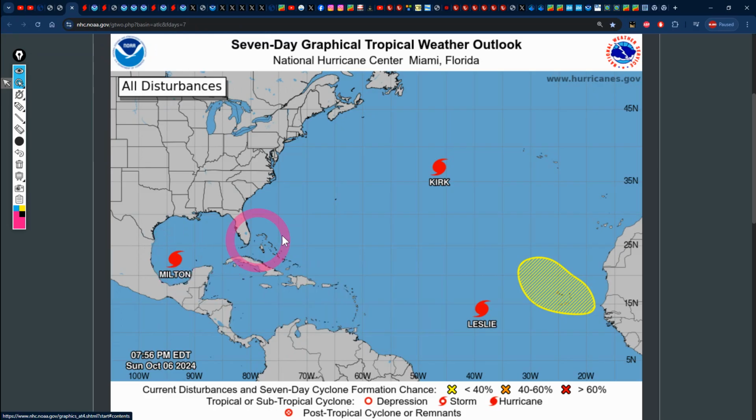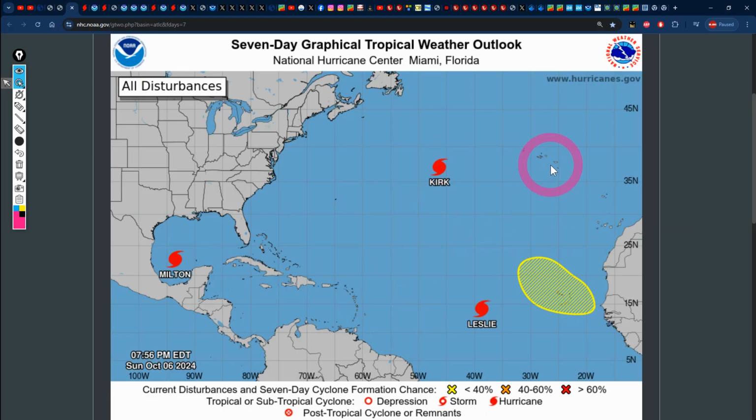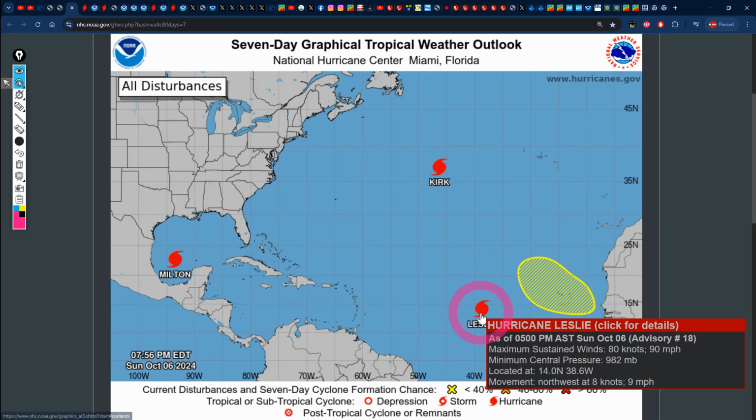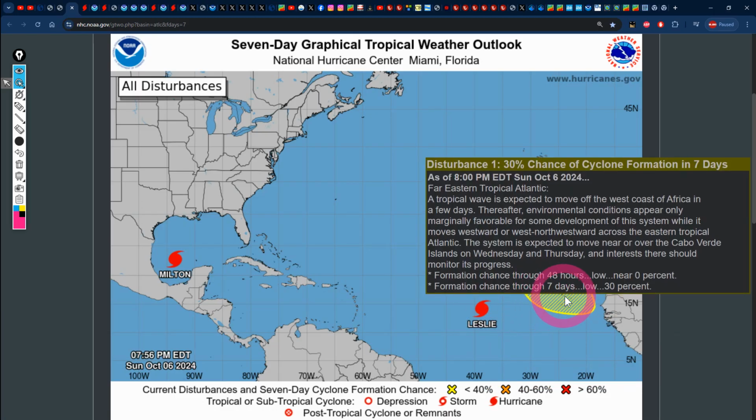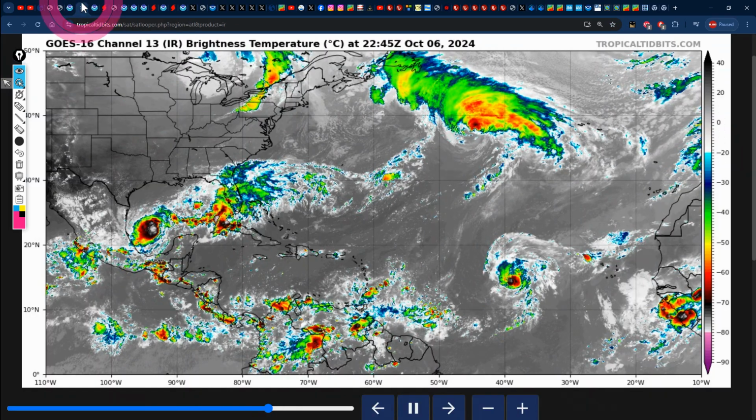We still have Hurricane Kirk to the west of the Azores Islands. We still have Hurricane Leslie across the central portions of the main development region. And to the east of Leslie, we still have that area that has a low chance of development. It still hasn't come off of Africa as yet, but it should develop and possibly head towards the northwest.